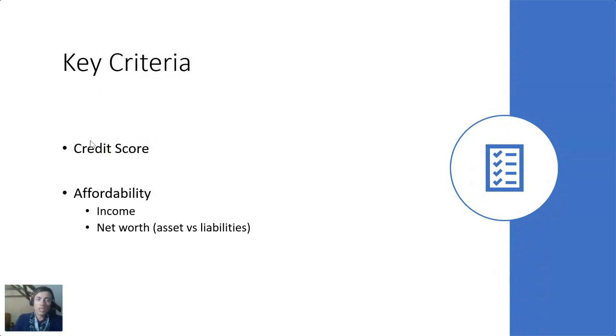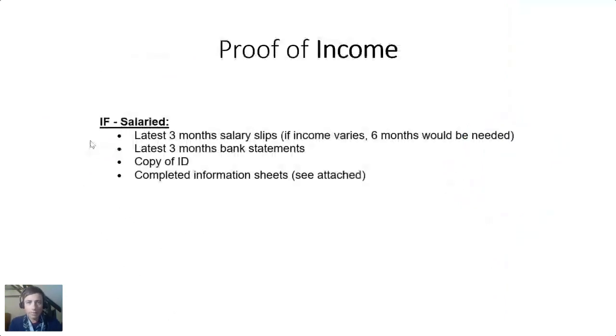All right. So the income, I think everybody gets that. You need to have a salary. It needs to be stable. You need to be able to provide, depending on the bank, certain proof of income, right? So here, if you're a salaried employee, you need to provide 3 months salary slips, 3 months bank statements, a copy of your ID, and then they'll send you a bunch of information sheets about your expenditure, that kind of stuff. So when you're looking to apply for a loan with a new build, these are the questions that they're probably going to ask you.